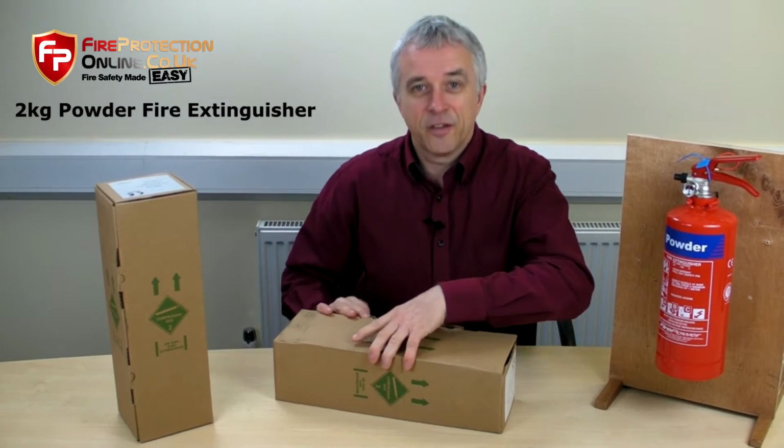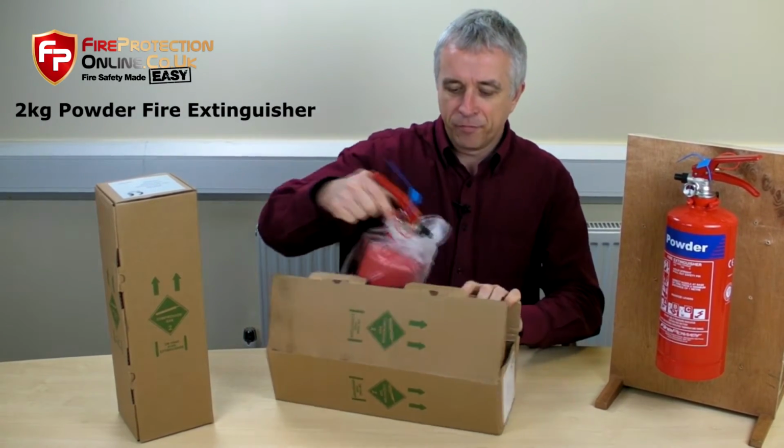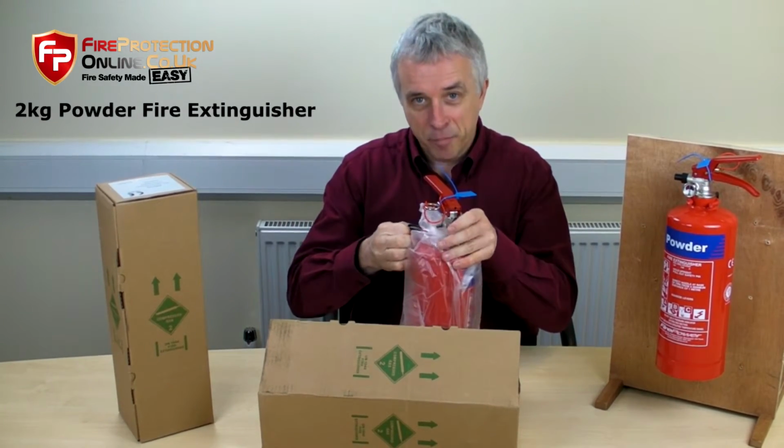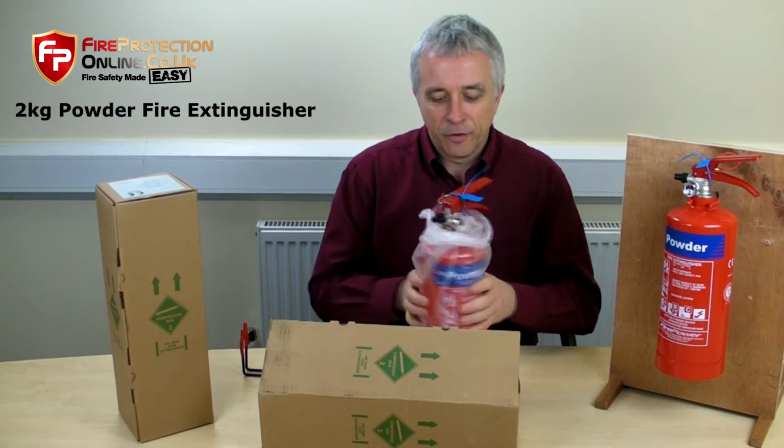Now, just to say, this contains ABC powder, which is multi-purpose. By coincidence, it fights classes A, B, C fires. It also is safe to use on electrical fire.